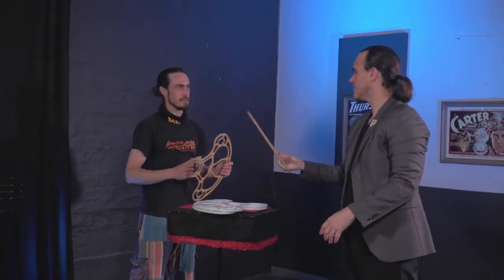In fact, this would make a really good coat hanger. It does, it's actually the right size, eh? In fact, a shirt would fit on that. That's pretty good. Okay, so what do you do with this?